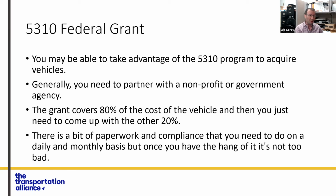There's a federal program out there, if you don't know it, called 5310, and it's a grant program that can help you acquire a wheelchair accessible vehicle. A lot of times, especially here in West Virginia, you do need a partner that's either a nonprofit or a government organization to help out with that. They become the direct recipient and you become a sub-recipient. Usually the grant covers about 80% of the cost of the vehicle, and then you have to come up with the other 20%. We've always just provided the other 20% ourselves, but there are other avenues where you could go out and try to find that other 20% from other partners also.